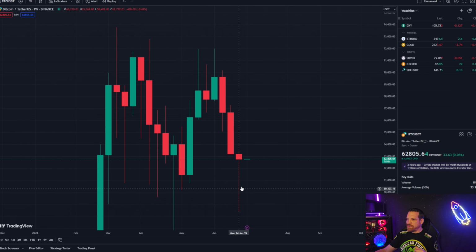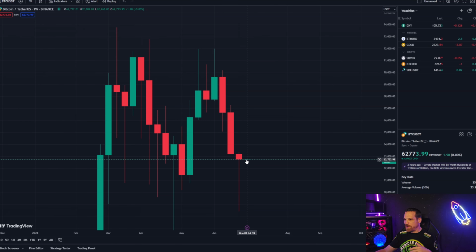So the other day when I did my video, we were down here and we were going to make a lower low on this chart. And it looks like we saved ourselves from that. We stayed above this low here, so we've still made a higher low. So we're still in bull market mode. This is good. Hopefully we hold above this and we don't come crashing down any lower.